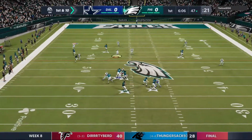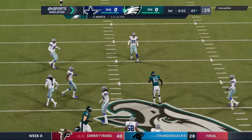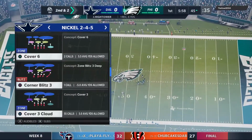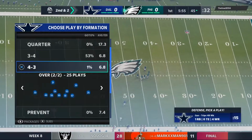Wentz now on 1st down. That's caught. It's John Hightower. Now the result here, a pickup of 8. Leaves him with 2 to go on 2nd down. Able to make connection on a nice in route.